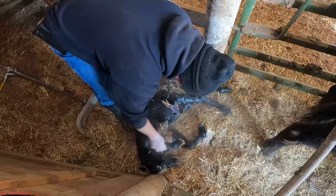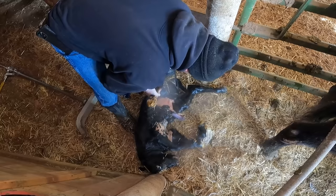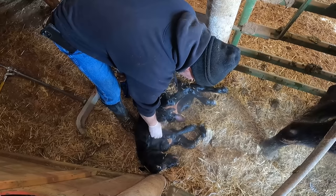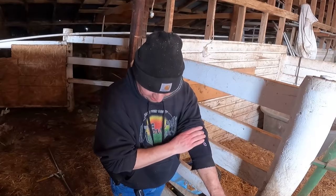Way too early. Steer calf. Not really a good day. Well, not a good way to start your day anyway.